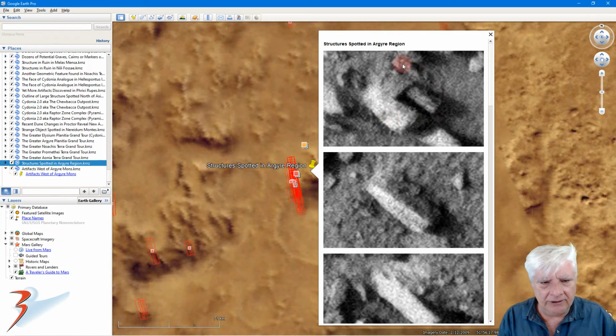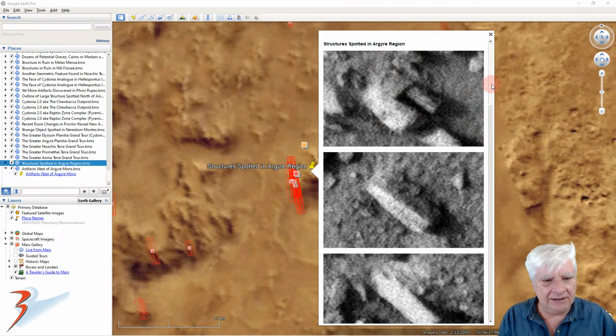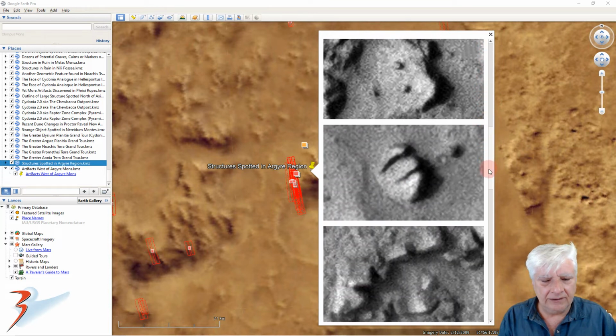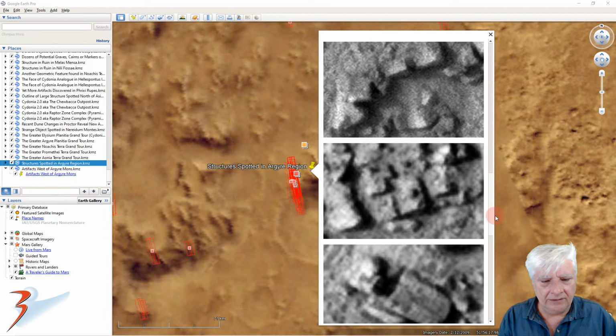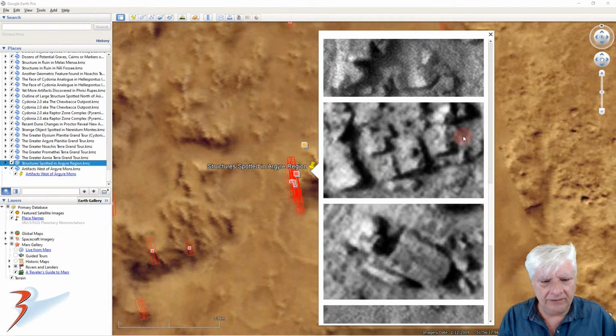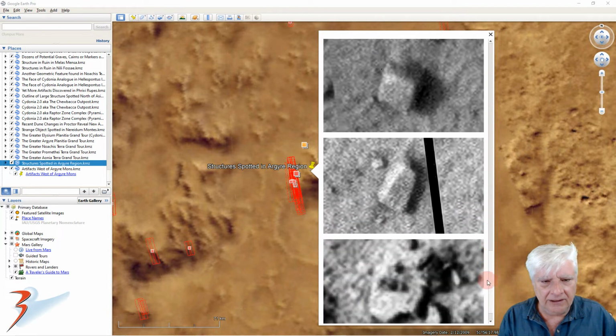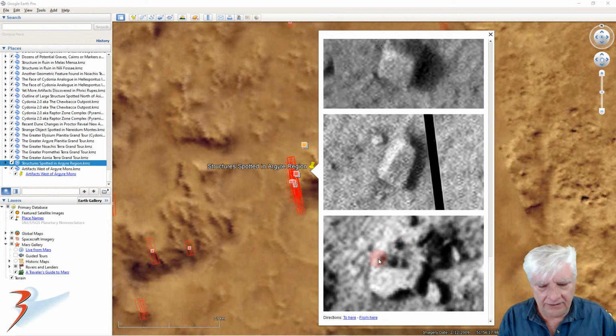I featured this one quite recently, and my friend Mars from Barnsley found a similar structure like that in Argyre Mons. More blocks over there with protrusions on them. Lots of these in Argyre Planitia. And then we're looking at two more blocks over there, guys and girls. There's another triangle on top of that.